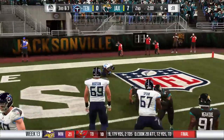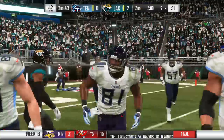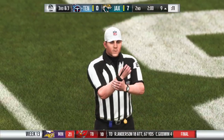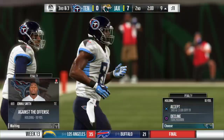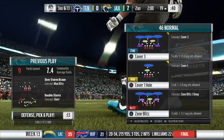Blocking the back. Thank you. Please, don't dance yet. See what this is about. Holding. Oh, no, I saw a block in the back. But, hey, I will accept that. The celebration. We'll see if they have something else in their bag.